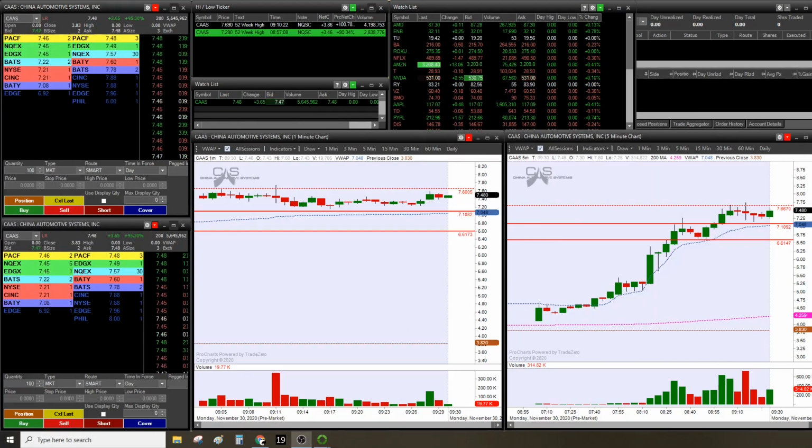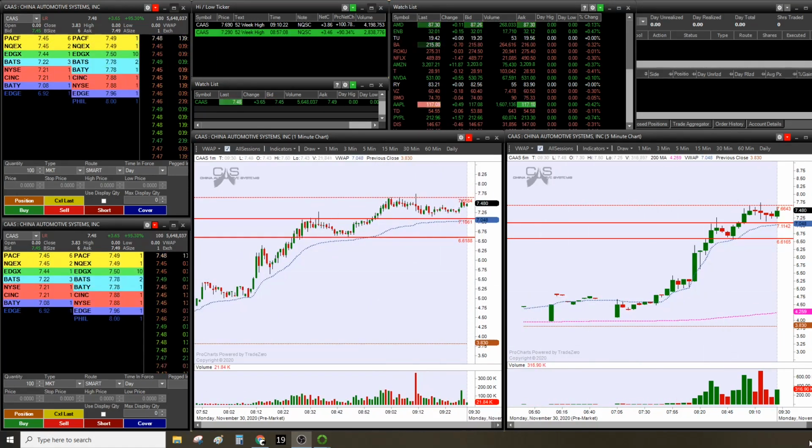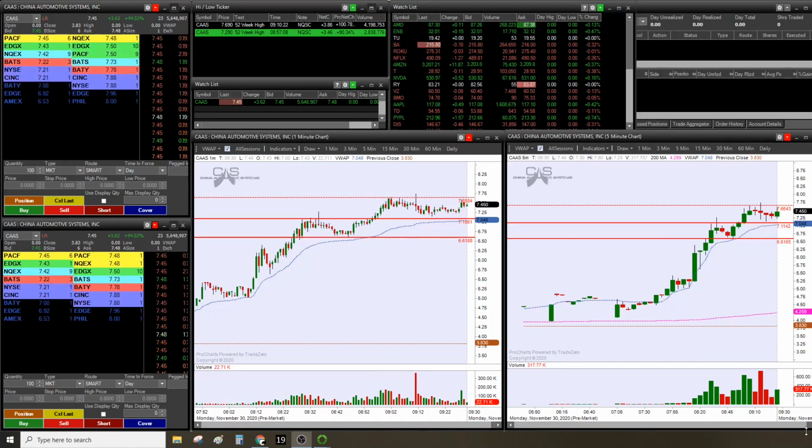Now the question: should I go long or short? So I'm going to let you think. I'm going to just put the chart like this. What do you think? You have 10 seconds because the market will open in a couple of seconds.